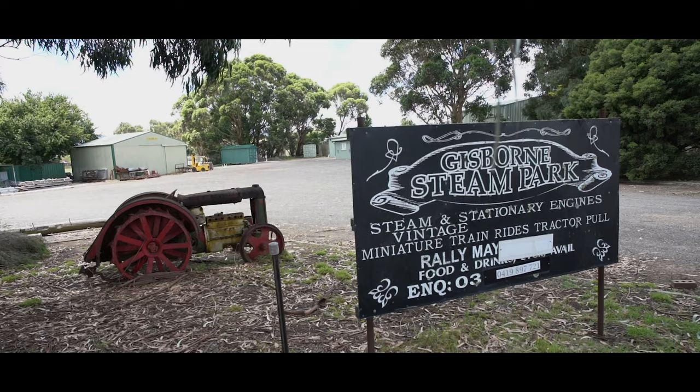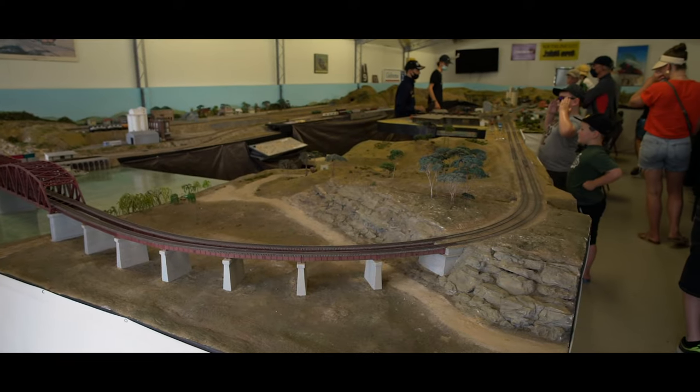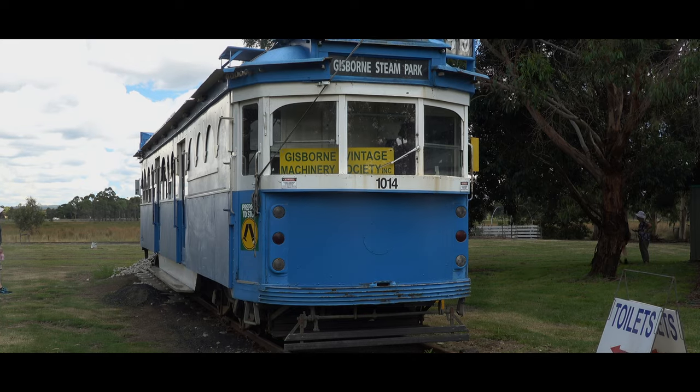G'day everyone, today I'm about an hour outside of Melbourne at the Gisborne Vintage Machinery Society. Today we're going to take a look at their miniature railway, their model railway, and a couple of other really interesting things out here. As well, at the end, I'll tell you all about an upcoming event that they are going to put on in the middle of the year.